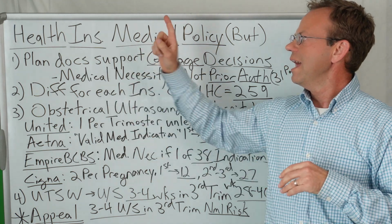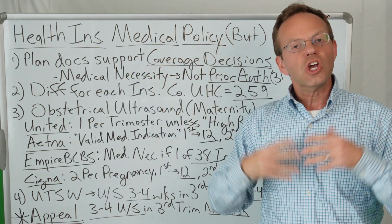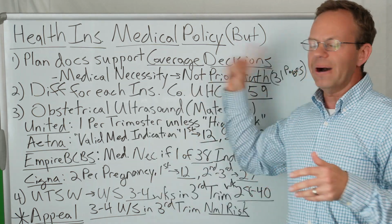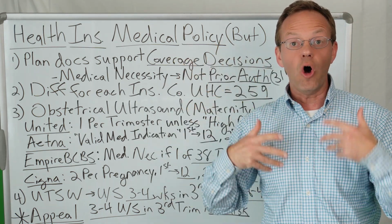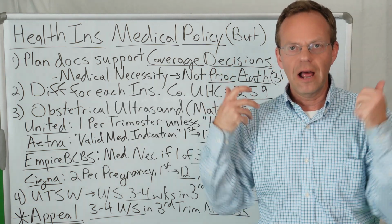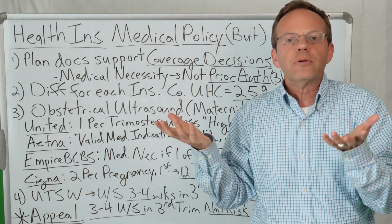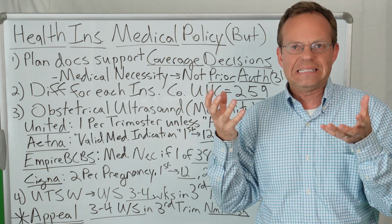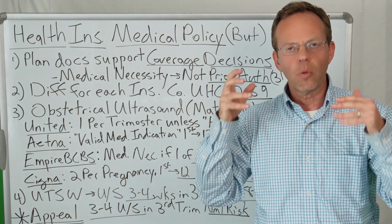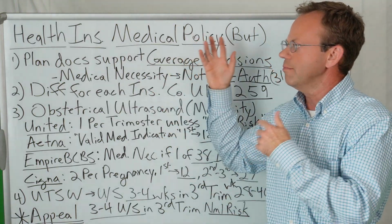Today's topic is health insurance medical policy, otherwise known as "you have health insurance, but..." Medical policy is all the things that your health insurance will not pay for that are healthcare related. That's right. Most people don't realize the vast extent of things that your health insurance will not pay for. All of those things are outlined in what is referred to as medical policy.